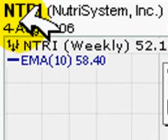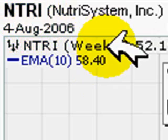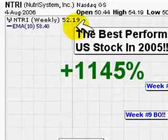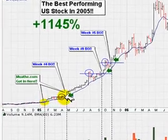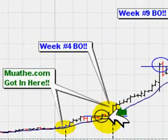NTRI was the best performing stock in 2005 in the US market, and we're going to look for some points where the stock gave us fresh entry points after it had been on a rally and was going through a rest period. So you can see here, after we got in here, the stock rallied, probably doubled in 4 months.